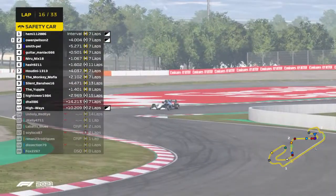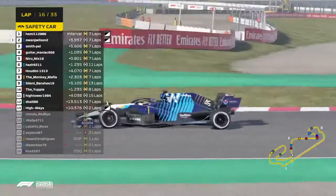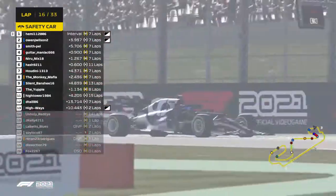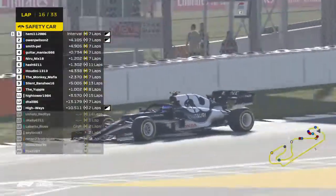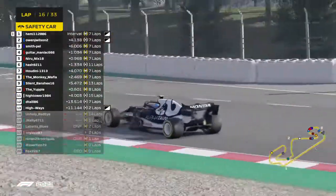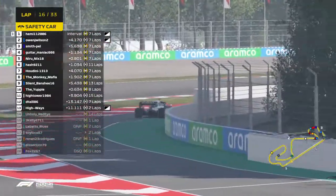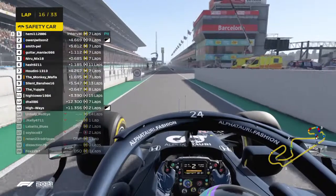Alright, so that'll close up the gap here. The field will bunch up again. So that's eliminating the lead that Hemi had built. Although he could pit, which he is right now, only losing a couple positions. I imagine he'll be going on to a brand new set of hards.